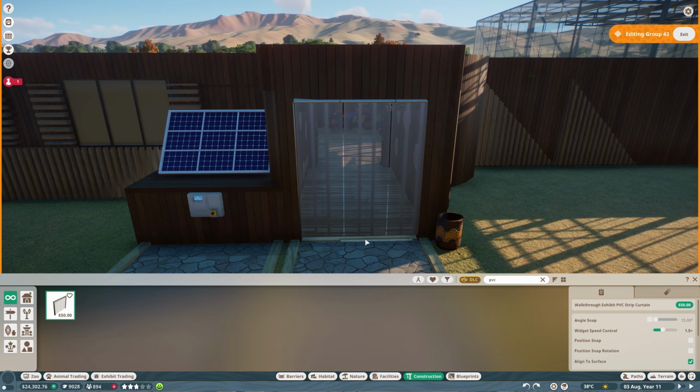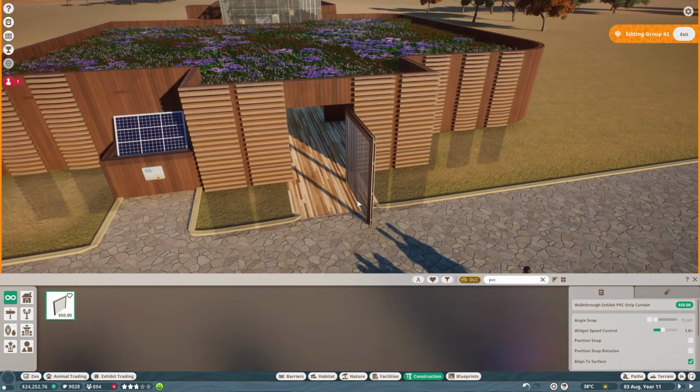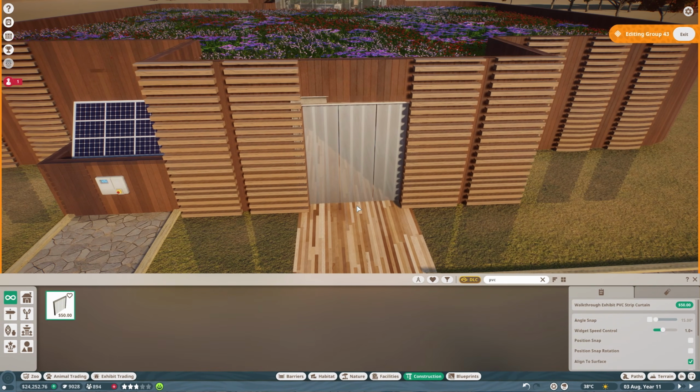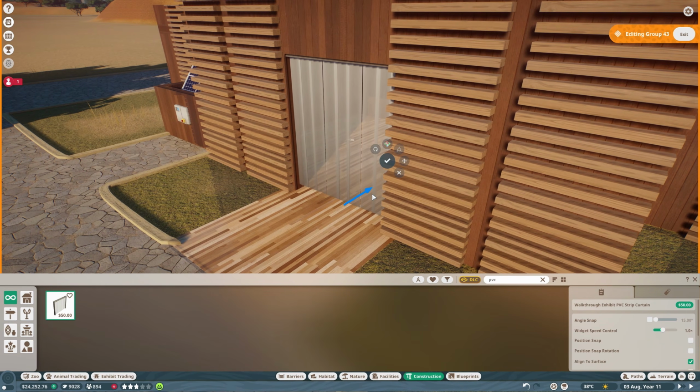And I almost completely forgot that we need to add PVC strips to the entrances so that it has a dual layered entrance, because we've got the one for the bats in the actual exhibit, but I feel like we need another one just to be safe on both of the external doors as well. And it lets people know we're keeping the animals safe. It's kind of an ethical zoo.